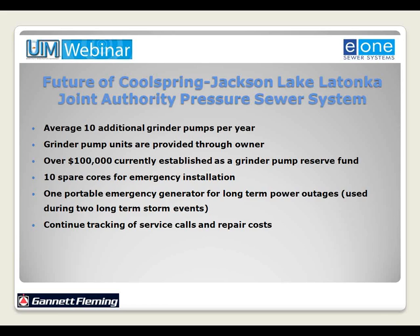And also what we're doing is continuing to track the service calls and repair costs with a plan to, when we reach year 10, update this information and make it available to anyone that's interested in that type of information. As we get closer to year 10, we may have more service calls. That's something that we're going to track by year. And again, that information is available or will be available on Environment One's website along with other case studies.